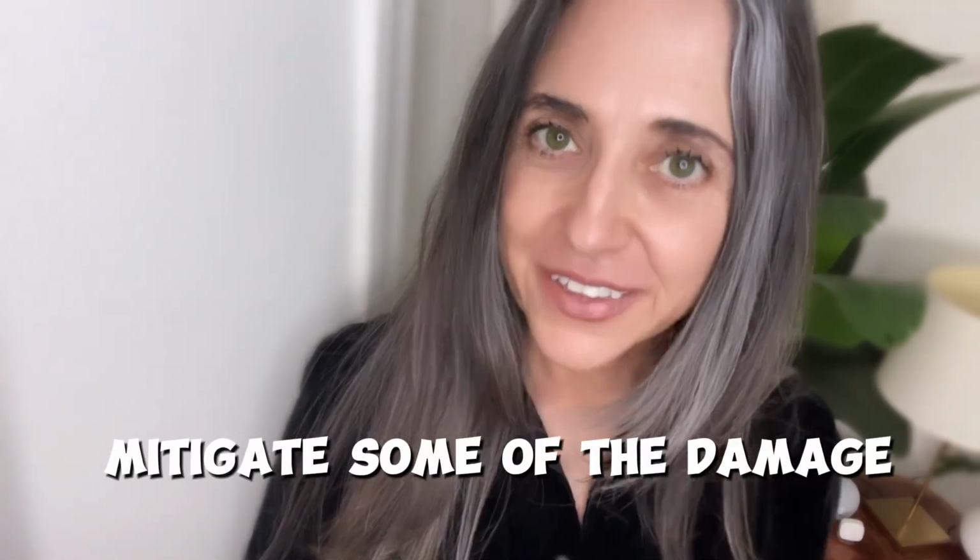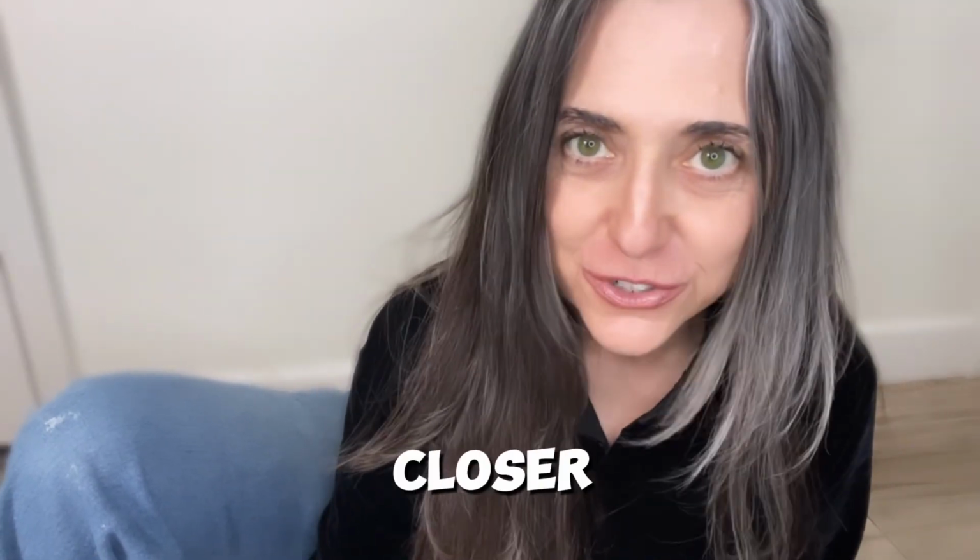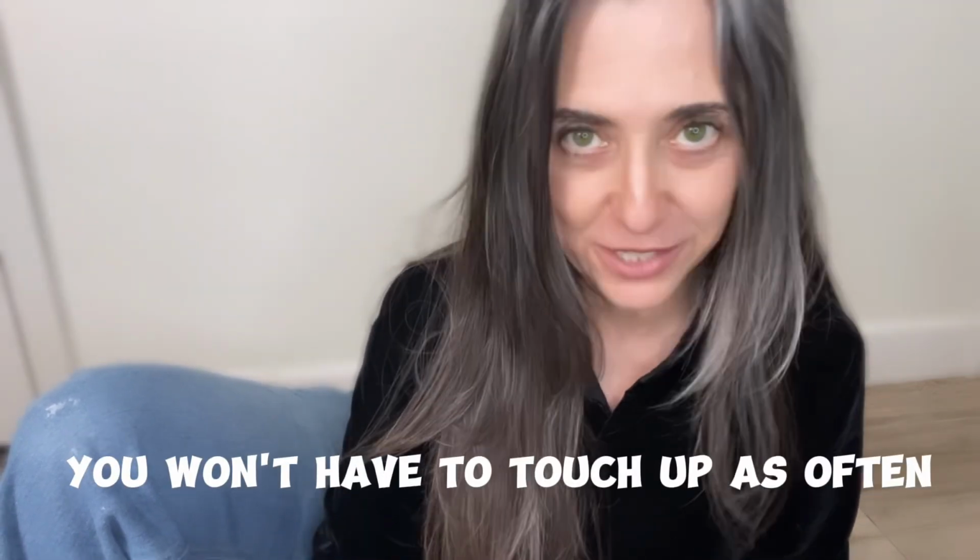Any chemical process will damage your hair, and if you can't give them up entirely, and believe me, I get it, then just make sure that your stylist is using some type of product to help mitigate the damage and that you're following the recommended care instructions to a T. Also, maybe choose a color that's a little closer to your natural hair color, and that will be less maintenance and you won't have to touch up as often. Then you won't be exposing your hair to damage as often.